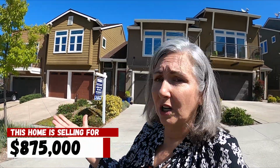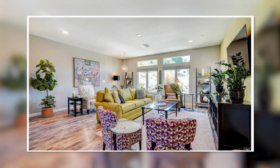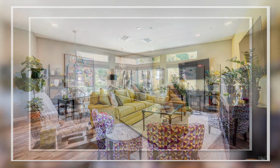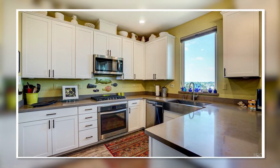This is 3-bedroom, 3-bath, just a little bit over 2,000 square feet, built in 2016, and it's going for $875. And you can see the inside here. I'm putting on the screen some pictures of the kitchen and the living room, and it's just lovely. 3-bedroom, 3-bath in the hilly area of Quarry Heights. Let's go check out the next house.